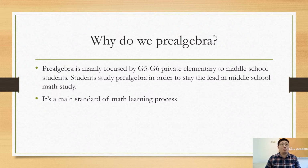So it's one of the standards to say, oh, if my kid is learning pre-algebra before 6th grade, well, that means my kid is doing fine with the math learning process. If he's learning pre-algebra after 6th grade, that means he's doing average. I mean, when I was a student, I had a girl in my high school who was studying pre-algebra when she was in 9th grade. That would be a little bit behind. So this is an indicator of the math learning process.